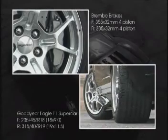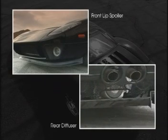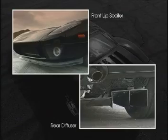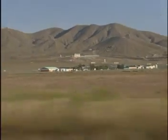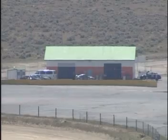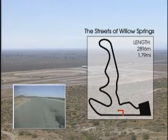Although the car was inspired from a classic, the midship layout machine was sure to deliver some serious performance. The location for the full-time attack was the road course at Willow Springs International Raceway, one of the closest road courses from Los Angeles, California.